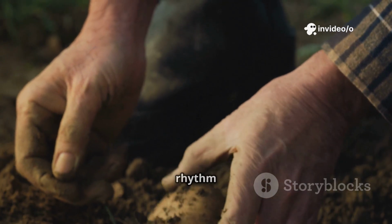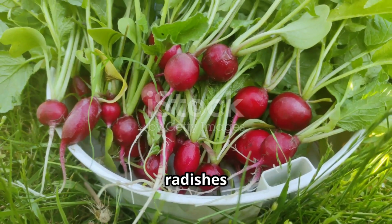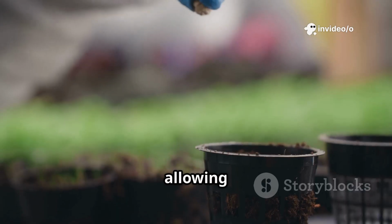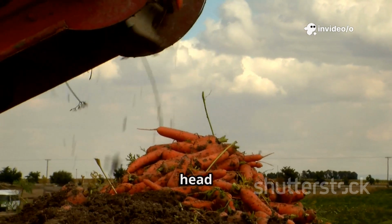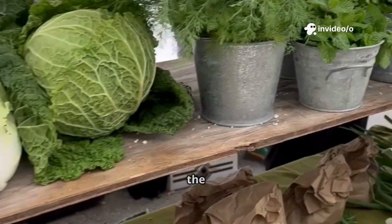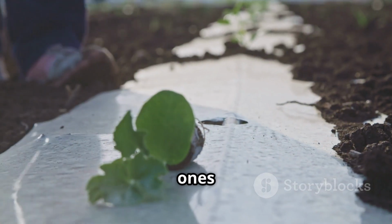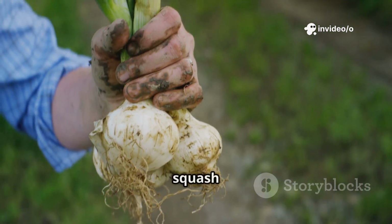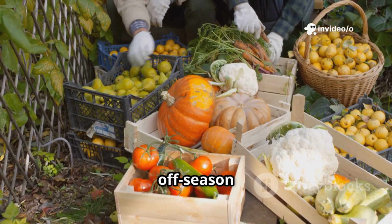Every crop has its own rhythm: fast, medium, or long cycles. Fast cycle crops like radishes and arugula are ready in 20-50 days, bringing in quick cash and allowing multiple plantings per season. Medium cycle crops, beans, carrots, head lettuce, take 50-80 days and form the backbone of your offerings. Interplant fast crops around medium ones to maximize space. Long cycle crops, garlic, potatoes, winter squash, need 80+ days, but yield big and store well for off-season sales.